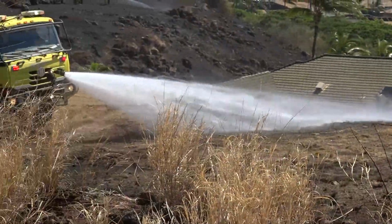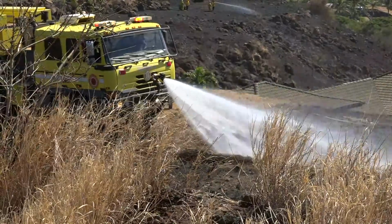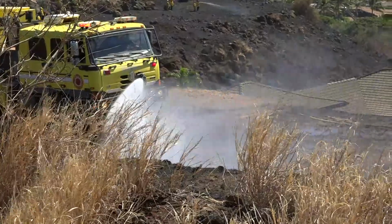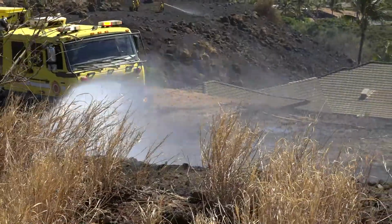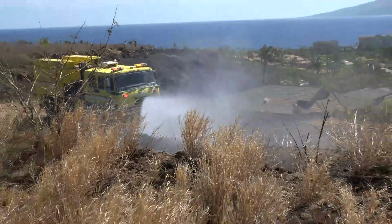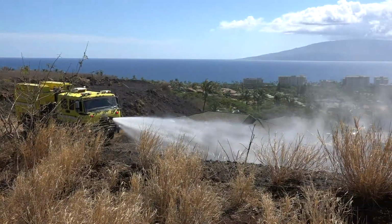Go ahead and take a look right now at this live shot as the tanker goes and sprays more water on what is undoubtedly additional hot spots right next to these homes. And you can see the fire line just feet, if that, from this rooftop here. So a bad summer indeed for fires on the island of Maui.